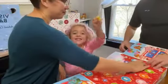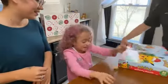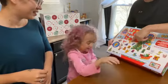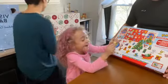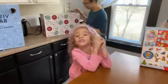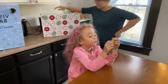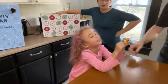Look at my Pokemon. Gentle. It is Meowth right there. Get the mouth. Look at Meowth. Very cool. This is from Team Rocket. Is he a bad guy? Yeah, remember, Mommy, Team Rocket is a bad guy.